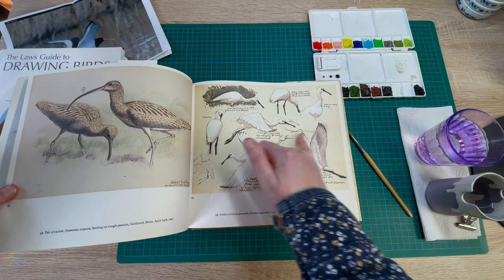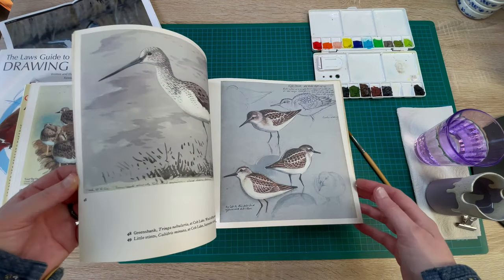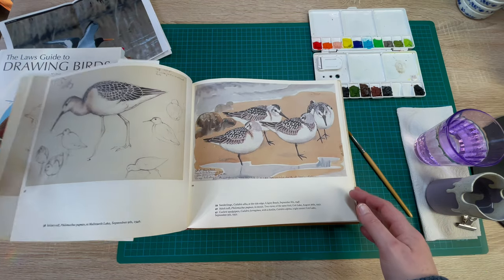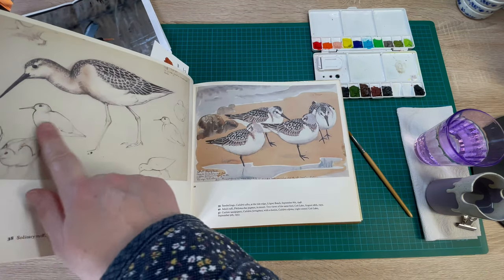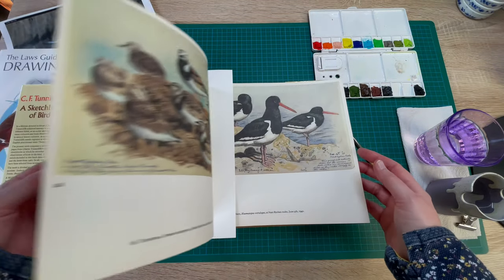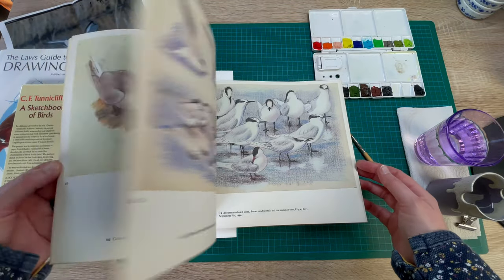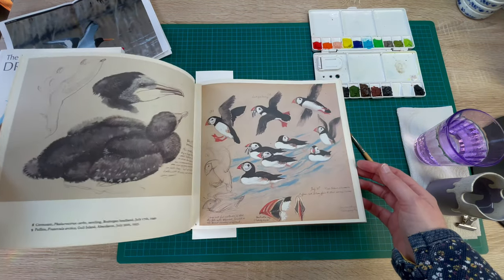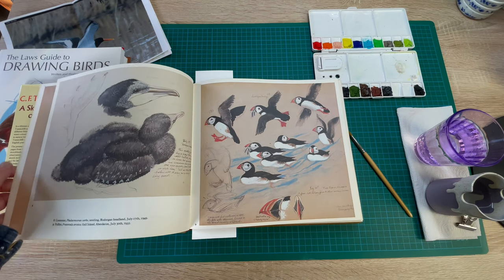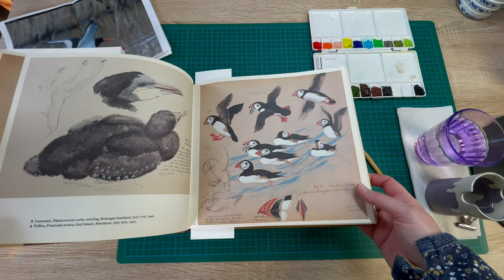And then we've got the bird in flight here, the spoonbill, curlews, all sorts. You can see here how he's drawn out his birds. Beautiful book. I love the puffins, such cheeky birds. So I'm going to be looking at this one too.